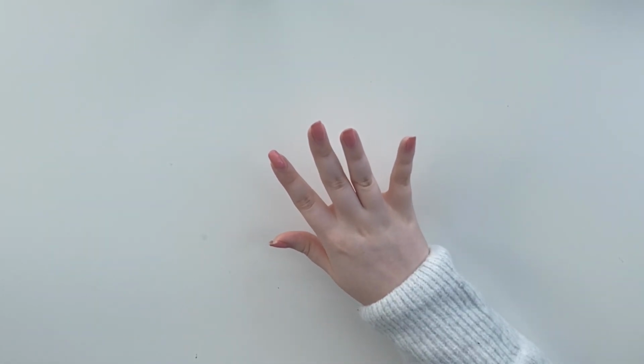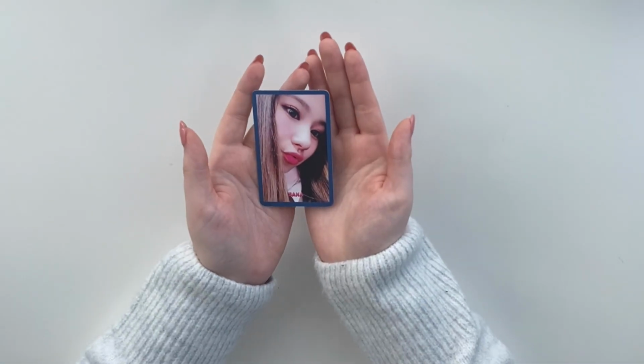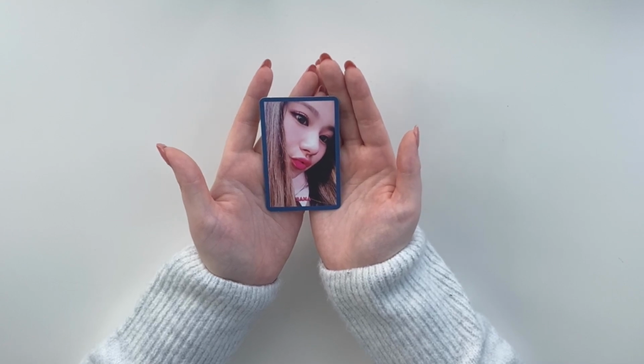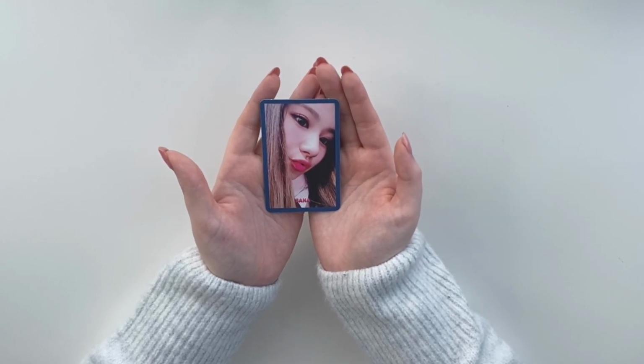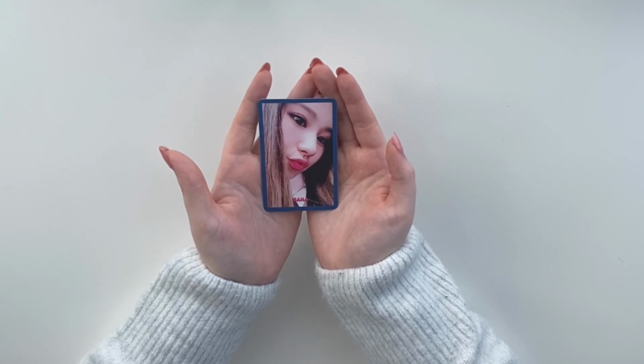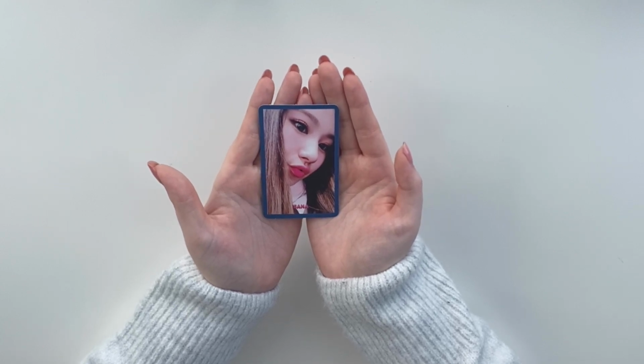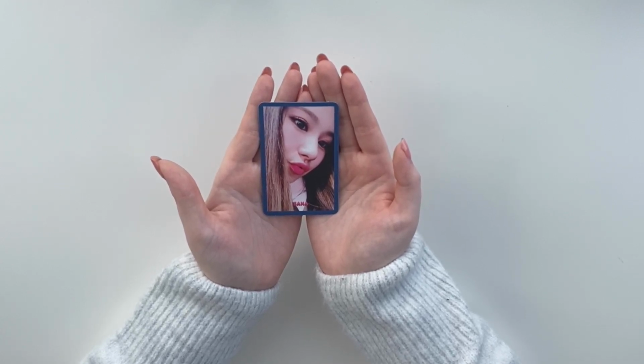Next we have Sana, and similarly to my favorite Jongyeon cards, I also have a Signal selfie in here, and I have this blue version Sana card. Again, it's a Newt card. Newt cards make me want to cry because they're so cute. Oh my god. But this card is so close up. She looks beautiful.